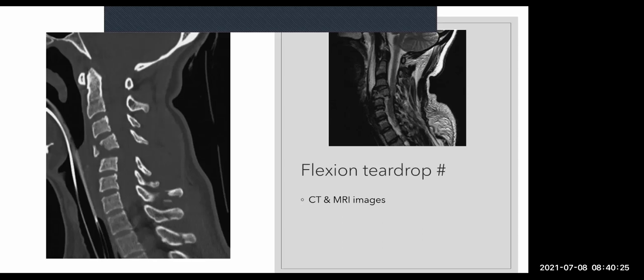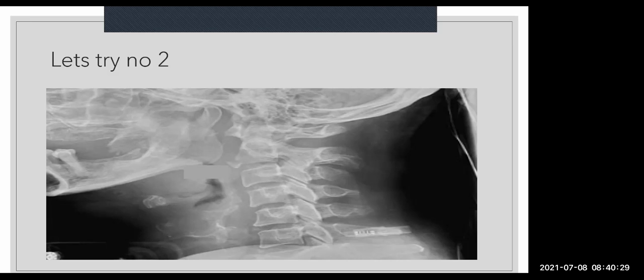Okay, very good. All right, so now that you guys are experts at C-spines, let's try another one, all right? So first of all, let's look at the X-ray itself. Let's examine the X-ray. So we've got C1, C2, C3, C4, C5, C6. So is it an adequate X-ray? No, we can't see C7, all right?